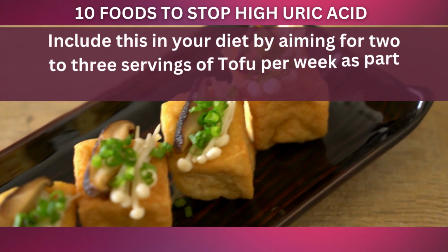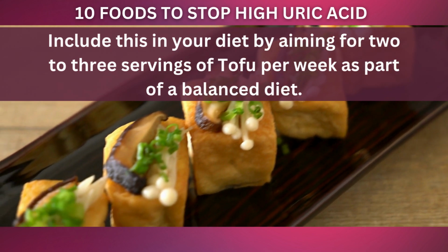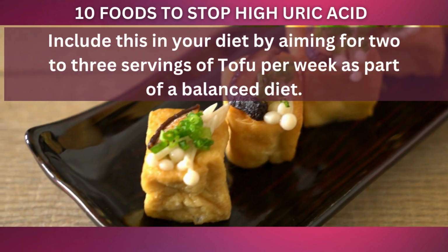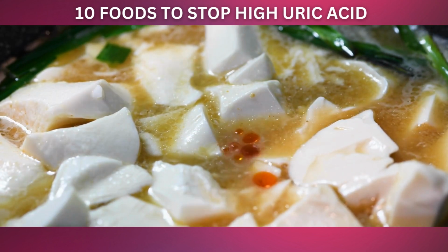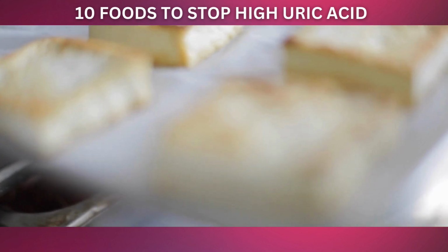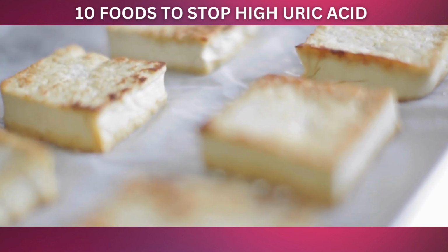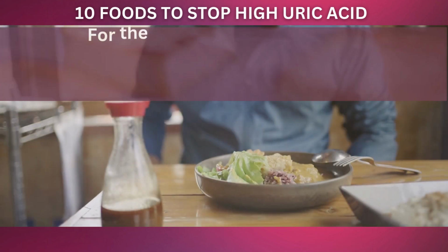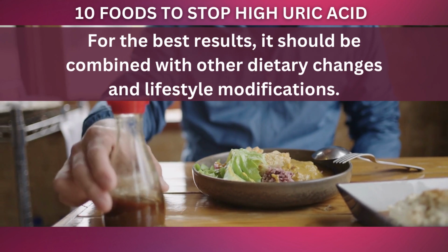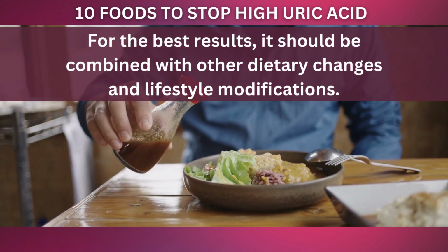Include this in your diet by aiming for 2 to 3 servings of tofu per week as part of a balanced diet. One simple way to enjoy tofu is to cube it and add it to your favorite stir-fry recipe. For a tasty protein option, try marinating tofu slices in your favorite herbs and spices before grilling or baking them. For the best results, it should be combined with other dietary changes and lifestyle modifications.